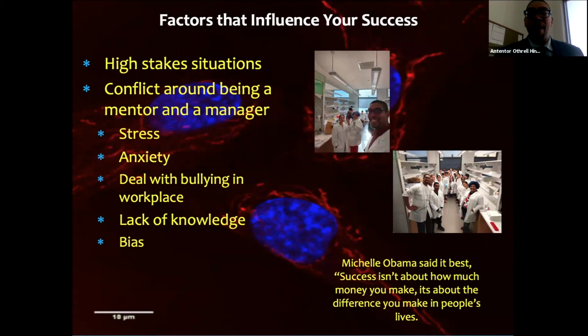One thing I want you to think about is what Michelle Obama has said. Success isn't about how much money you make, it's about the difference you make in people's lives. So as a mentor, you have to continuously be intentional about how you develop a student or a longer lasting relationship like a postdoc or a faculty member, because it's very important that you leave your brand on them but not make a clone.